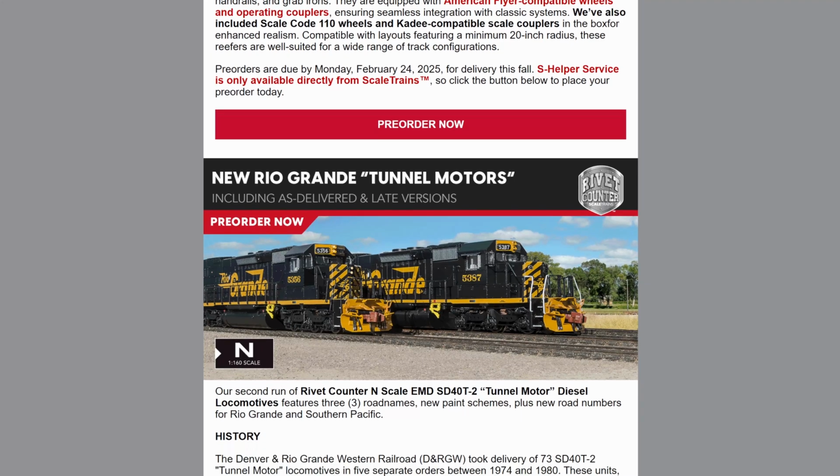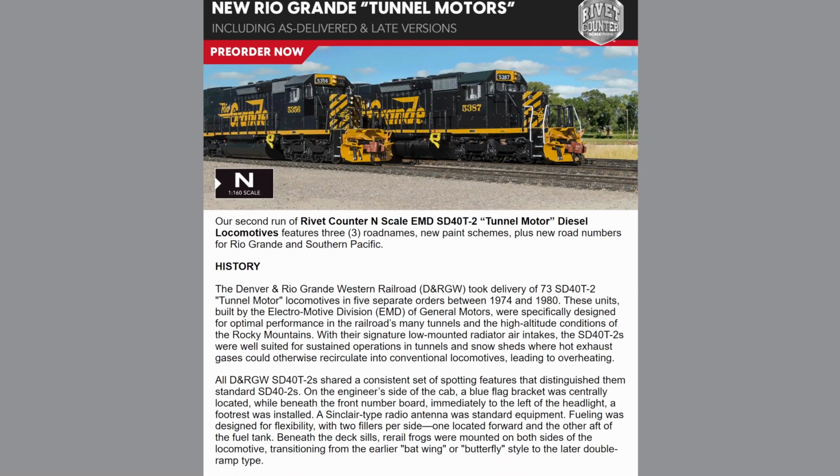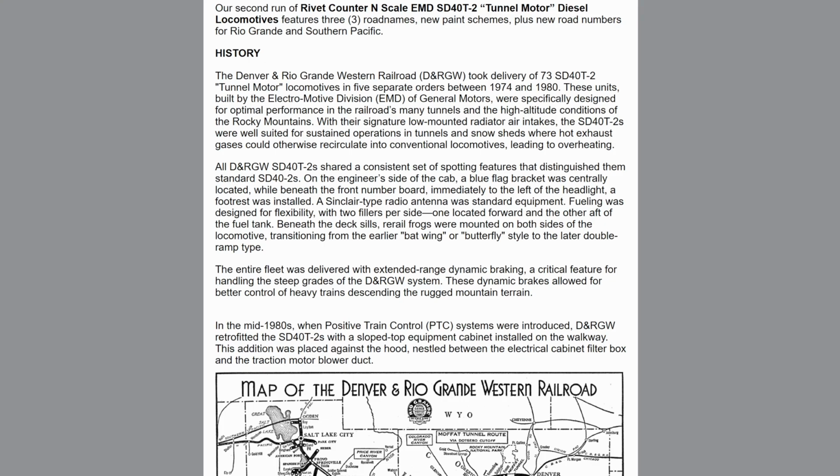Next up, an N-scale model, the ST40T-2s. As you may remember, I've got 2 Rio Grande versions in HO scale coming. Should be this month, hopefully. And here's some history on these locomotives.